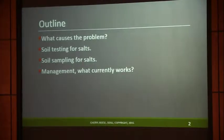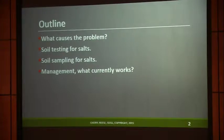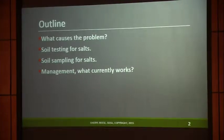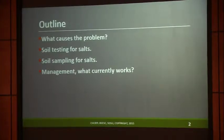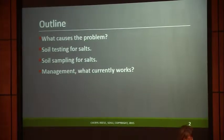So here's my outline. I'm going to talk a little bit about the cause of this problem. I'm also going to talk about testing for salt, what you should look for in a soil test. I'm going to talk about sampling for salt, how deep you should go, and what you need to look for there. Then I'm going to talk about some management that we have. And of course, it's going to involve sunflower crops, and it's also going to involve perennial cropping systems as well.